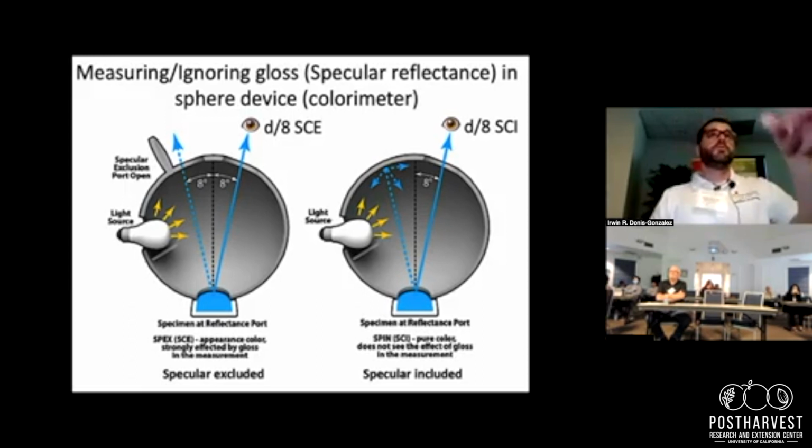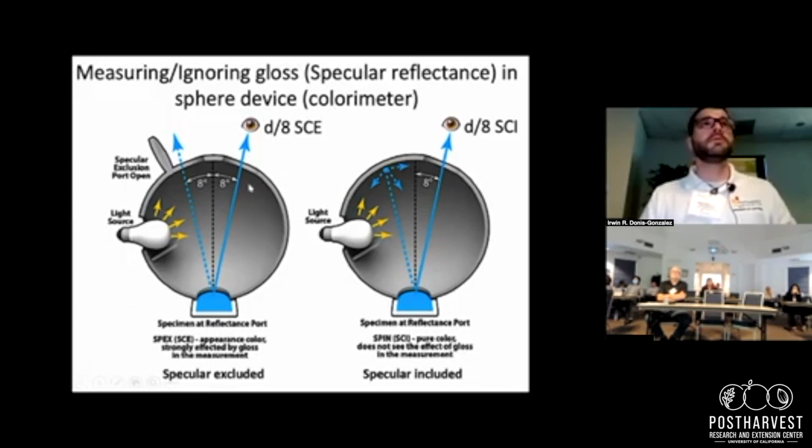There are some applications, though, where we do need to study that specular reflectance. And I know you, Marita, you had a gloss meter in your lab. That's the opposite. This is a gloss meter right here. This is a colorimeter. A gloss meter includes that specular reflectance. A colorimeter excludes that specular reflectance. That's how one or the other works. In certain instances, we need to measure gloss, waxing for example, the effects of wax on the appearance and shininess of the surface of our product. Then we're not interested in color. We're interested only in shininess. And that's when we use what we know as a gloss meter.